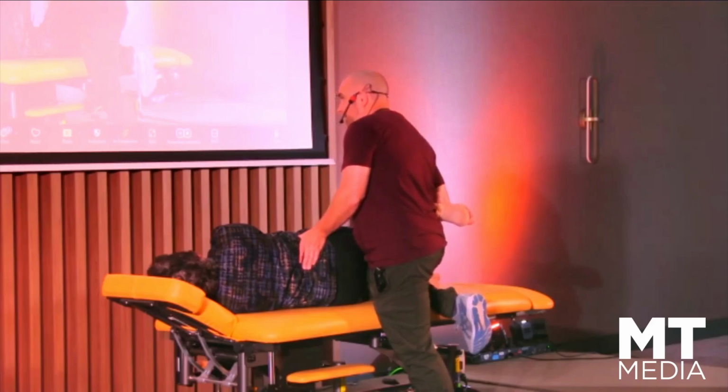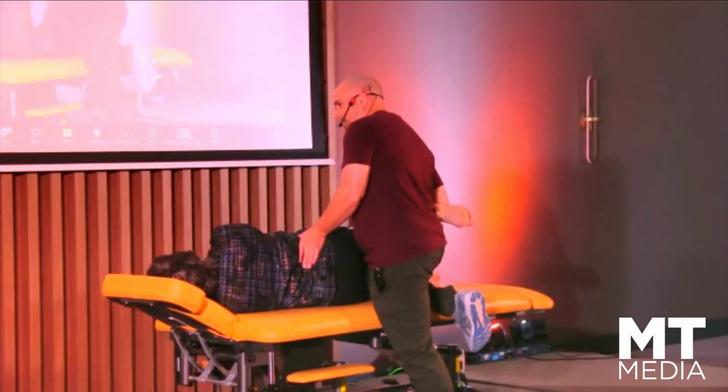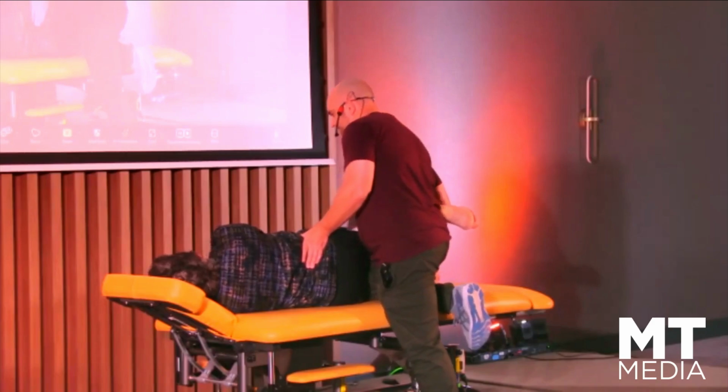So these are very, very small movements. You can see that I can push this hand in the lumbar column. I can use the hip as the lever and just do small amounts of work. And if she jumps, I change, okay? So we're going to do a little bit of work here just to try to figure it out.